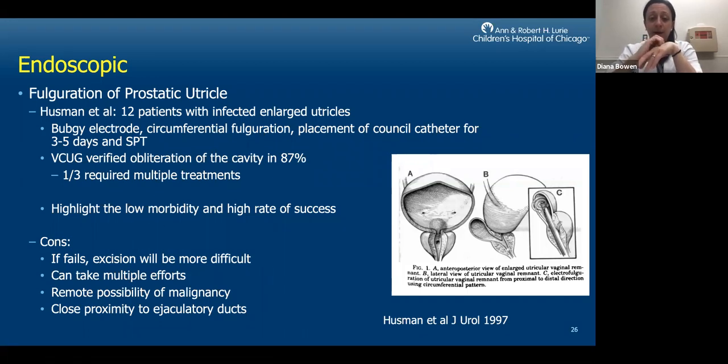And he found that it was about 87% successful. But the caveat is that some of those counted in the 87% did require multiple treatments to get to that 87%. But they highlight the low morbidity and the high rate of success as this being a good option. I would say the cons of this would be, if it fails, will it make the excision more difficult? Potentially. It can take multiple trips to the operating room. Again, you're not taking out the cavity, and there's this remote possibility of malignancy.